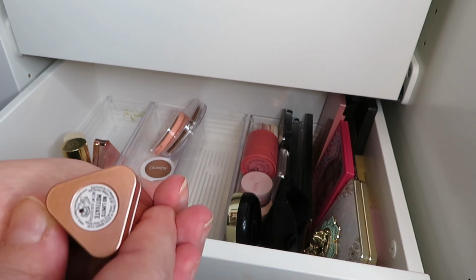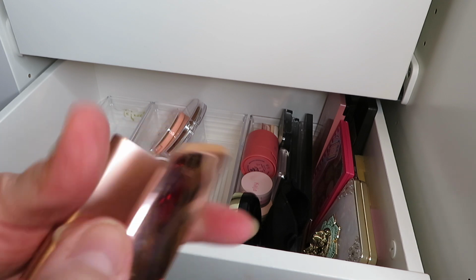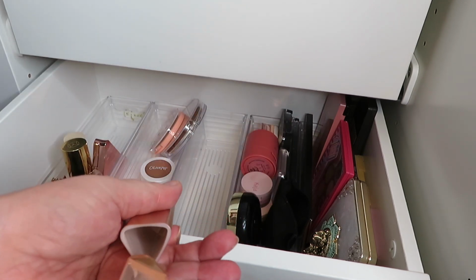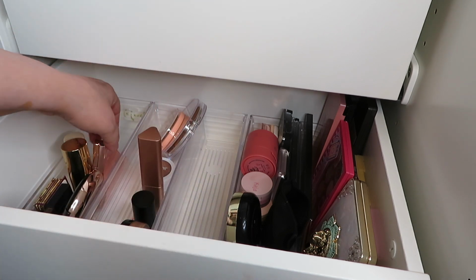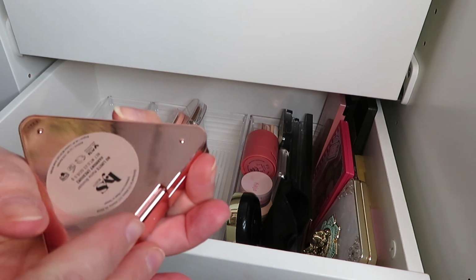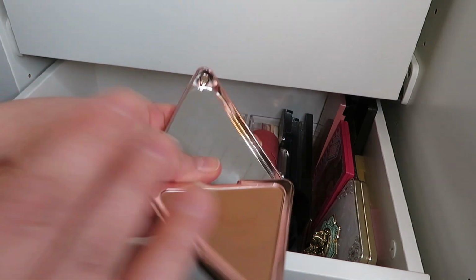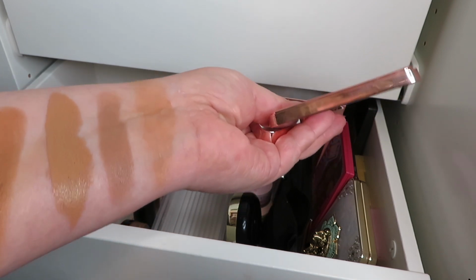LYS in No Limits Motivate is a very beautiful bronzer. I used it this past week as well. Seriously, it's just so creamy and easy to use. I like that one as well. And then I've got one powder here from LYS in the No Limits Matte in Harmony. This is also very, very beautiful. Let's see, I want to make sure you guys get a good swatch in there. See how beautiful that is?